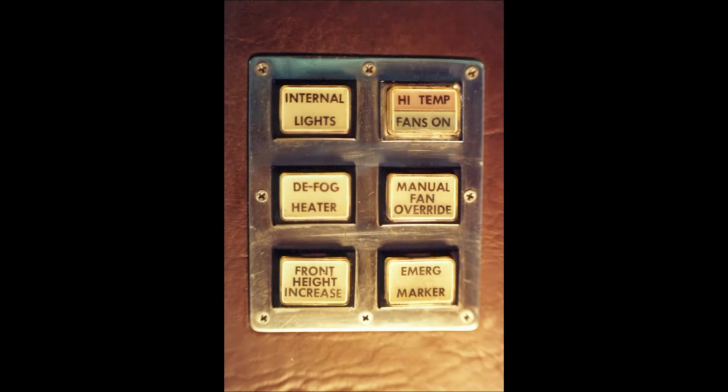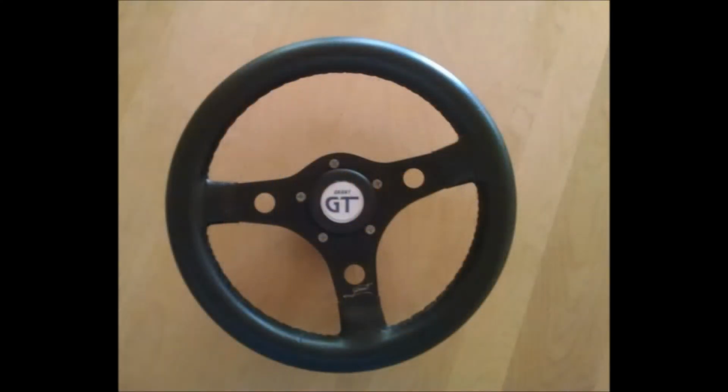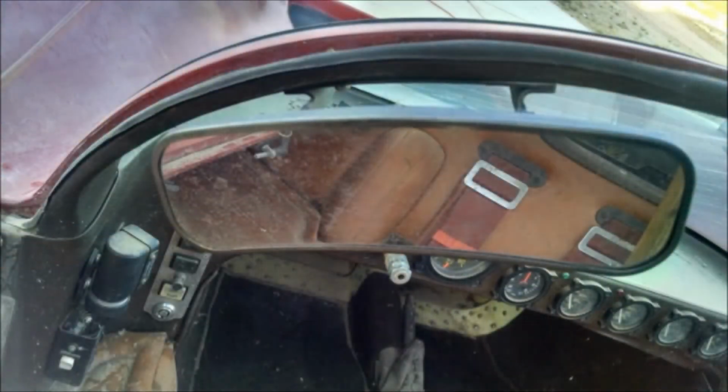The instruments were all VDO, so-called jet cockpit series. I solved the problem of how to use a horn button with a removable steering wheel by taking a quarter-inch phone plug and mounting that in the steering wheel, and then a phone jack in the steering hub. So any way that you place the steering wheel, it made contact.